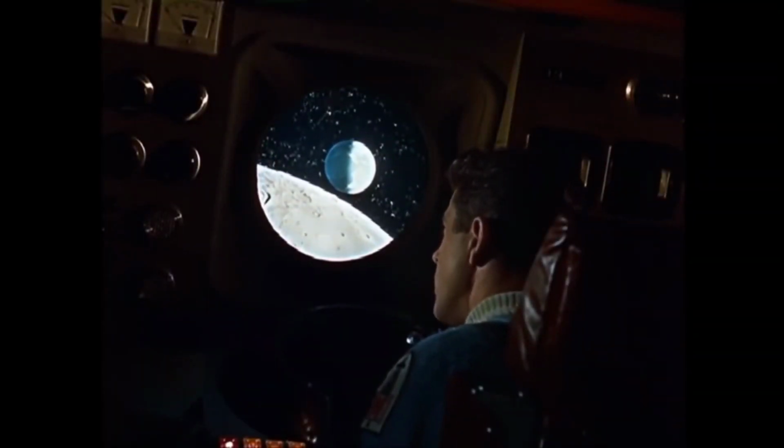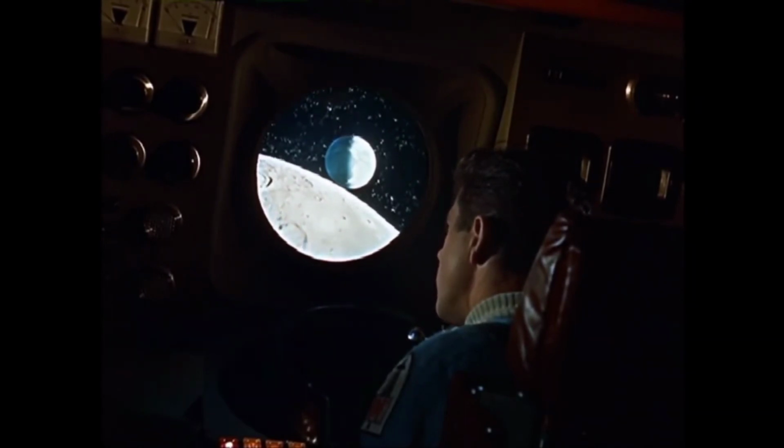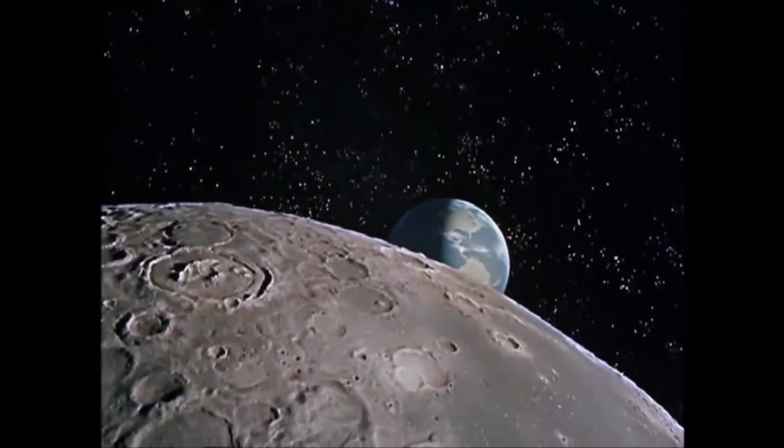RM1 to Station 1. We are now seeing the Earth disappear behind the moon's rim. This will be our last radio message until you see us on the other side. Roger, RM1. Good luck.